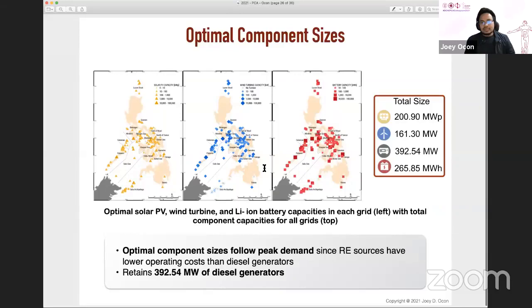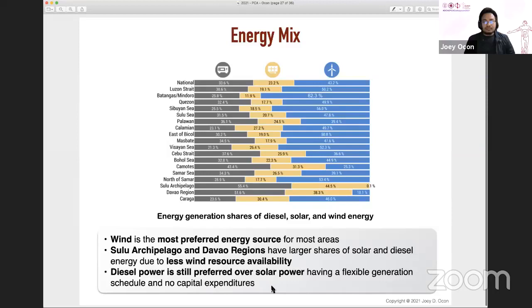Now, if you look at the optimal component sizes, it really depends on the location of the island. It depends on the load profile and the available resources. So some islands have a cost optimal scenario where it will only utilize wind, PV, and diesel. Most of the islands will use wind. Okay? However, in the model, it's still difficult to have a low-cost system wherein you don't operate the diesel generators, because you need the diesel generators as backup or as your frequency reserve to make sure that the system operates in a stable configuration.